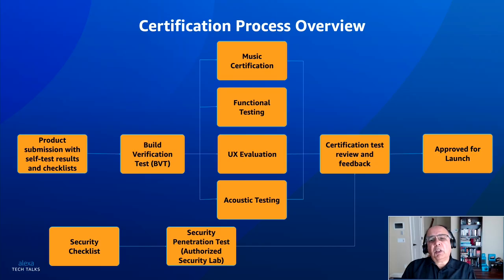Now I'm going to talk about the certification process. The certification process is standard across both what we do at Amazon for our partners and at the authorized third-party labs. Authorized third-party labs are basically a representation of our certification test lab, in essence. They can do all the certification testing for you, but they have to send the reports back to us for review, authorization for branding, and approval of certification.